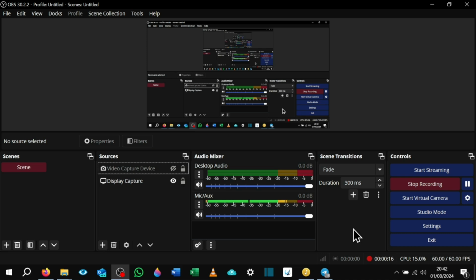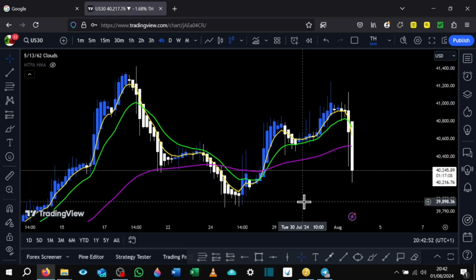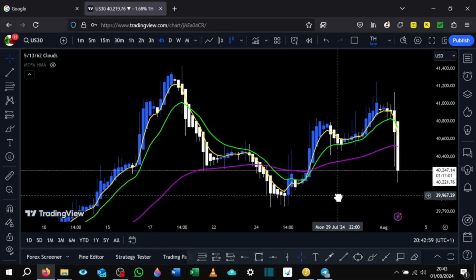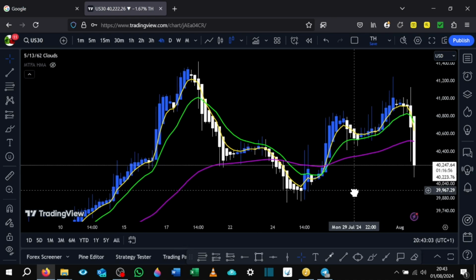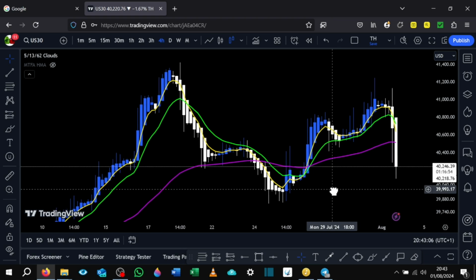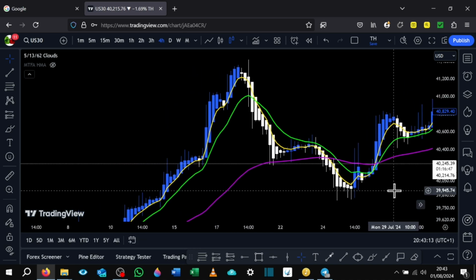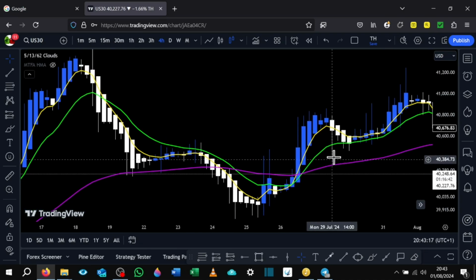51362 EMA strategy. And from where we last left off, I believe we were looking at the US30. I've caught some really good moves so far with US30, some really great trades. And one of the trades that I caught was, I believe, this one here.